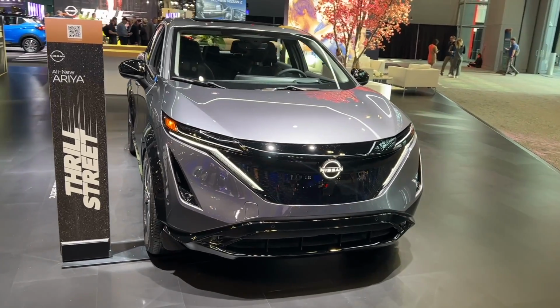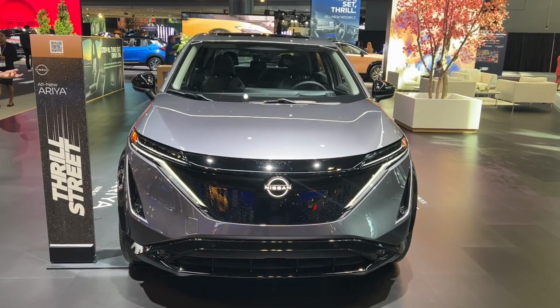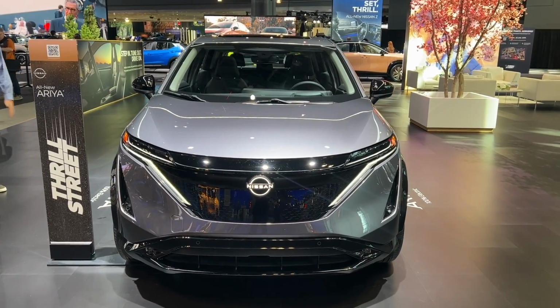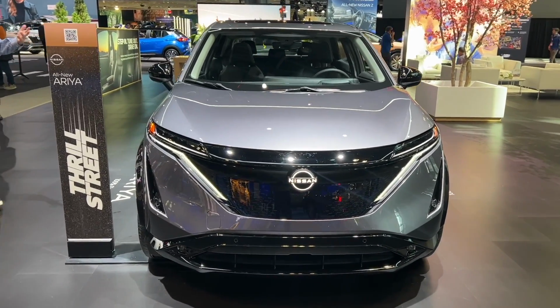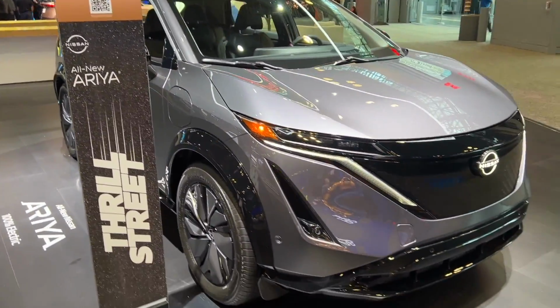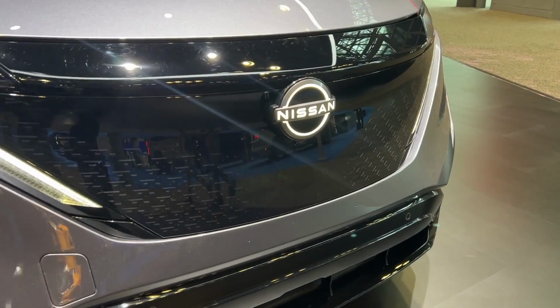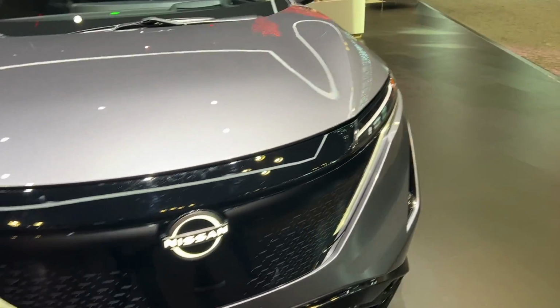Of course, it offers all-wheel drive capability, 300 miles of range, ProPilot 2.0 assist, 389 horsepower, dual motor capability. It's going to be on sale in a few months. It's going to be on sale this year. So, cannot wait. I think it's been a little bit overdue. Let me show you inside of it really briefly.